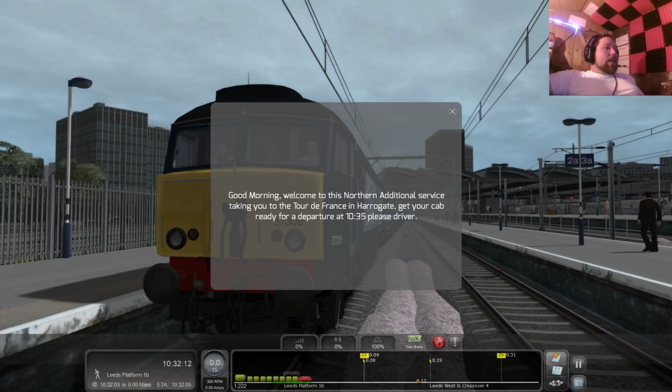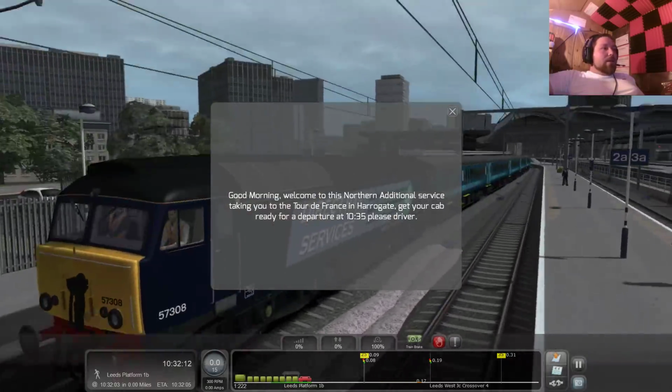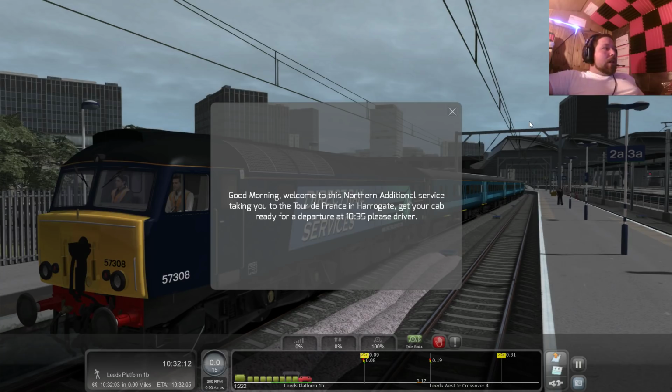So, let's get going. It's a little bit different. It's a little bit nice. Got some 57 traction as well, which I do enjoy. I'm fiddling about with some settings, so I'd like a little bit of feedback on that as well. If you guys have noticed anything different, anything new, let me know.